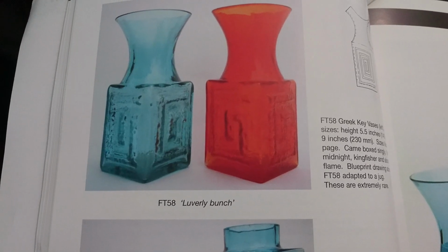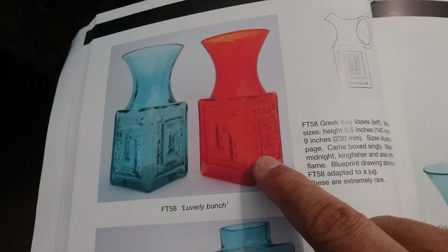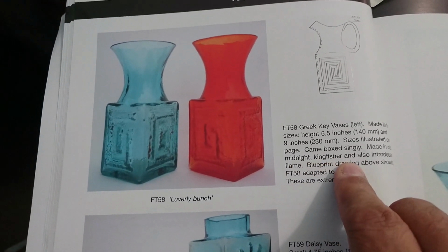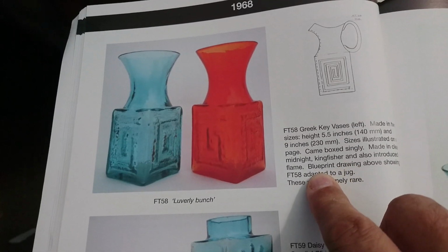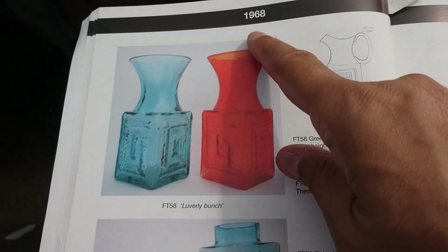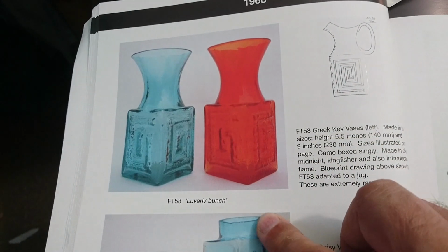The book I'm looking at here is Dartington Glass, the First 20 Years by Linda and Stuart Smithson. And here we are. Here's the pattern we were looking at. They also tell you it comes in Midnight, Kingfisher, and Clear, I think, somewhere. Anyway, Flame, yeah, that's the one. Anyway, as I said, early. Dartington started in 1967, so this is from year 2.